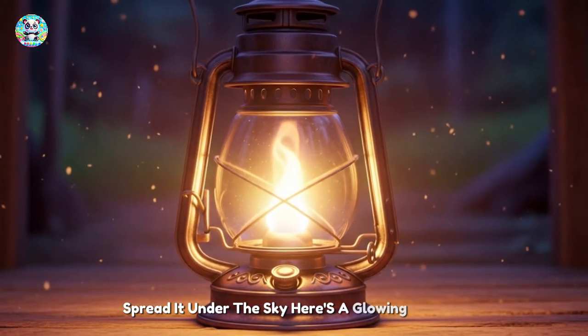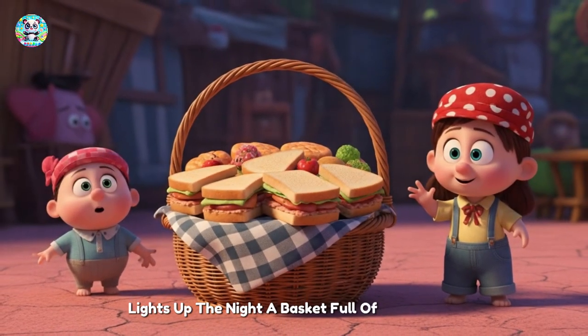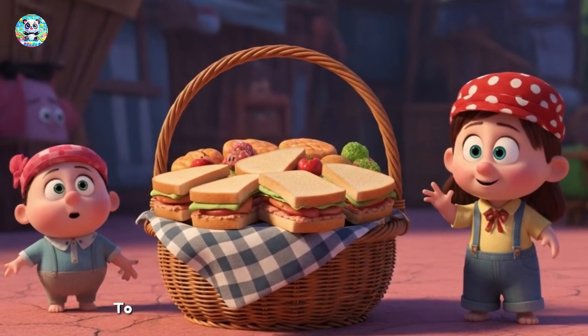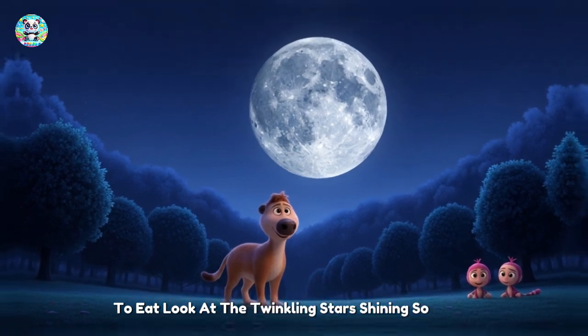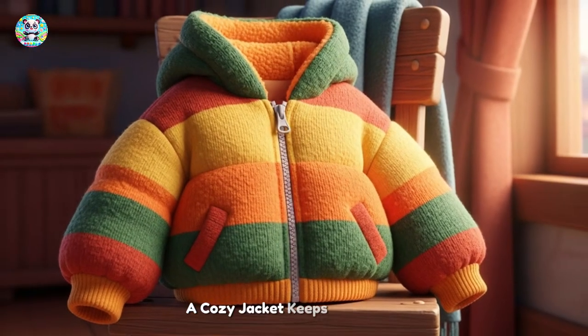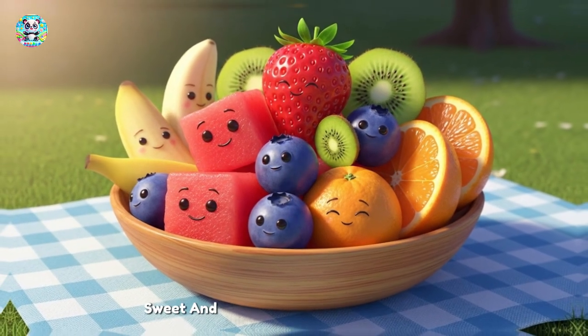Here's a glowing lantern. Lights up the night. A basket full of sandwiches. Yum yum to eat. Look at the twinkling stars shining so bright. A cozy jacket keeps you warm. Here's a tasty fruit salad, sweet and juicy.